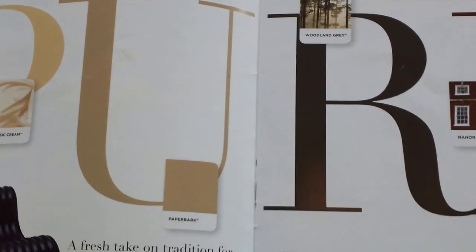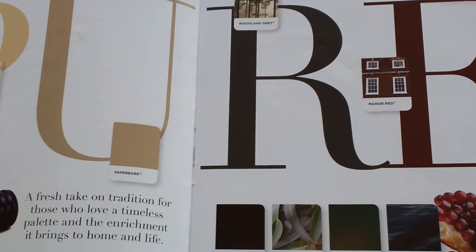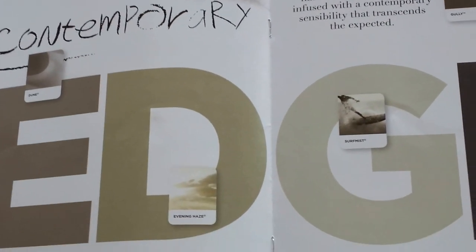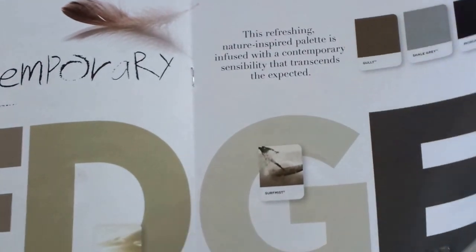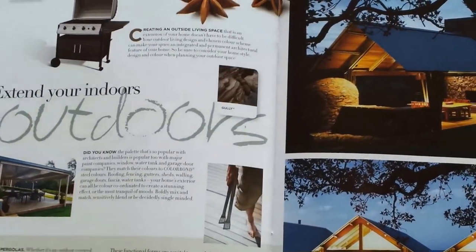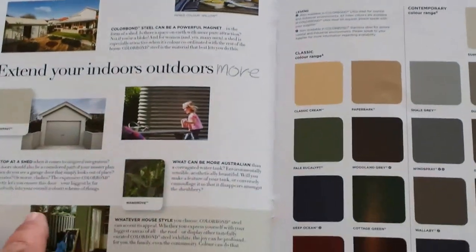And then we've got night sky, which is one of the original colours coming back as well to join the others. And then on the contemporary edge we've got wallaby, terrain, cove, mangrove, basalt, gully, all good Australian names, so good on Colorbond for doing that. So that's an excellent brochure, very comprehensive, got some great images in there, they'll help you choose what you're looking for.